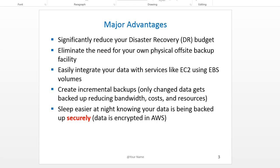So what does this do? This service essentially eliminates your need for managing your own physical offsite backup facility. You basically are using the storage services of AWS, and you're not using all of those other computing costs and management costs and all of the other things associated with offsite backup. You're really only using storage, and that's how you're able to significantly reduce costs. And then when you, at some point, need to recover that data, that's when you use computing.